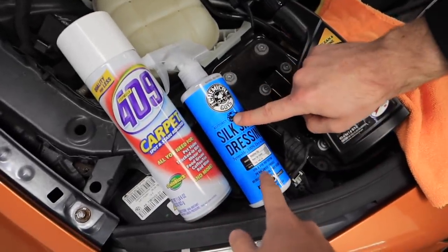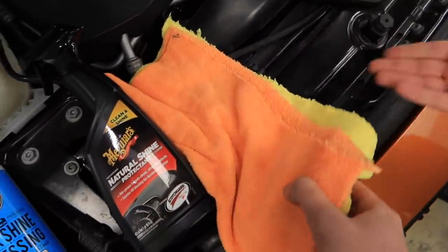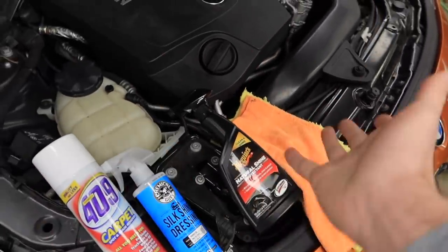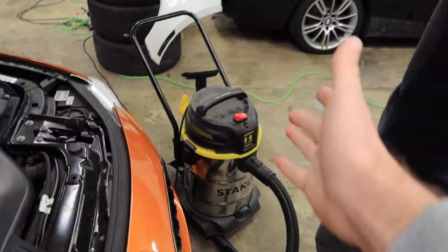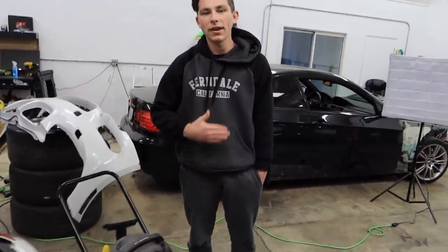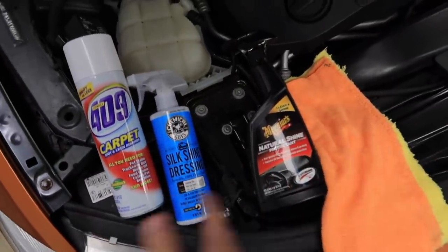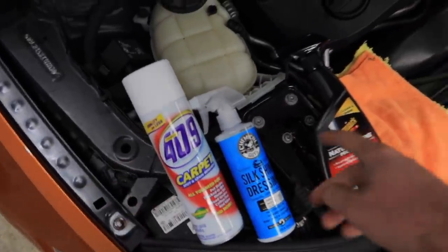So $2.50, $10, $10, $5, $5. We're looking at about $17.50. And these rags, you can get a 4-pack at Harbor Freight for $3. Just say almost $20, all right? And then I'm hoping you guys have a vacuum at home, but if not, it's $60. It doesn't have to be a shop vacuum. It could be any vacuum. Almost everybody has a vacuum. That's all you need. So it's pretty much a $20 detail.